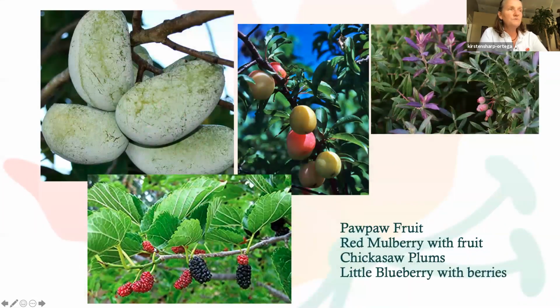Now, of course, we have quite a few fruiting trees here in Florida. I often get asked by people who want to create a food forest. This is just 4 of our plants down here that actually grow fine and do produce fruit. The top left-hand corner is a pawpaw. That fruit is actually from the northern pawpaw, the triloba. It's not from our little native pawpaws down here. The scrub pawpaw is a much smaller fruit.